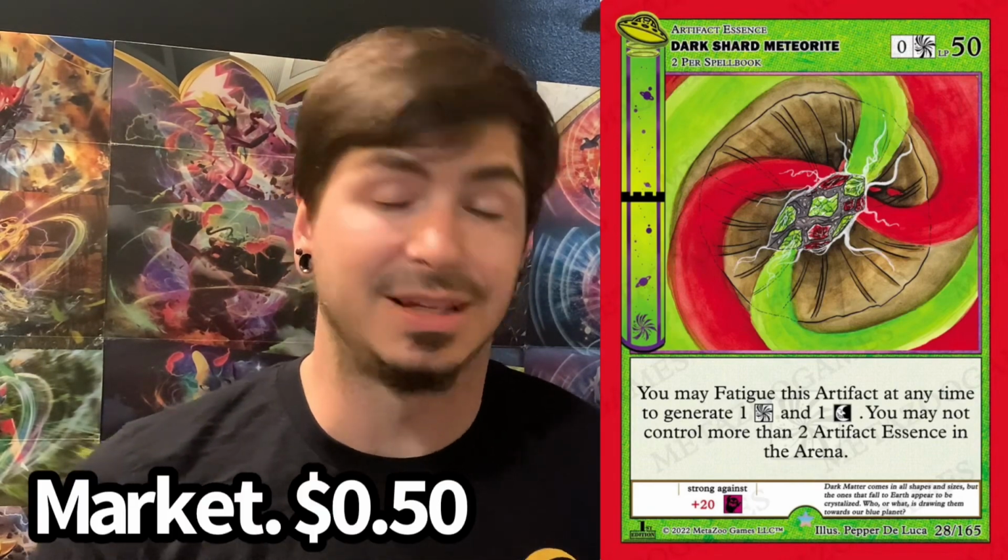All right, so the reserve list for this is 28 through 38. So there's 10 cards and then 40. So the Aura was the 40th number-wise. Dark Shard Meteorite. Current market, full holo only. I'm only doing the full holo prices. Like I said, the reverses tend to be a little more expensive. 50 cents for market price, and it's got a current pop of 2.